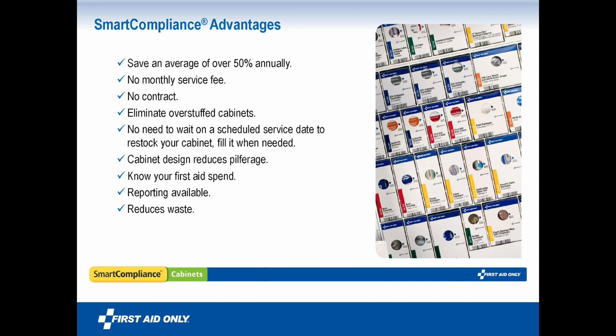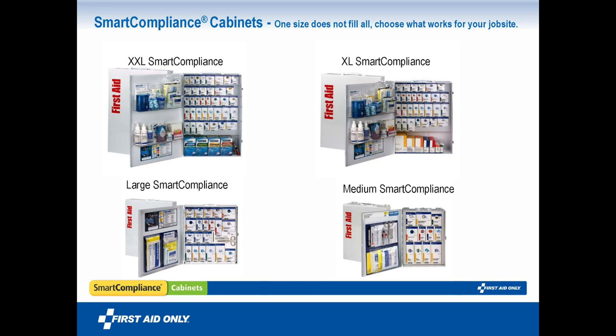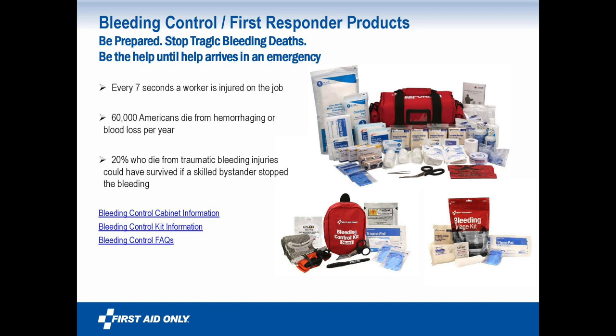And we have multiple size options available. When it comes to our Class B options, those are going to be our XL and our double XL Smart Compliance cabinet. We're going to shoot back to this when we're talking about bleeding control and first responder. I know we touched on it earlier, but I certainly want to touch on it again, because it's that important.